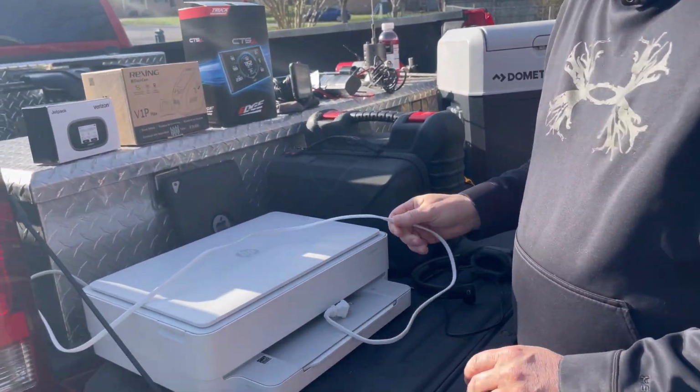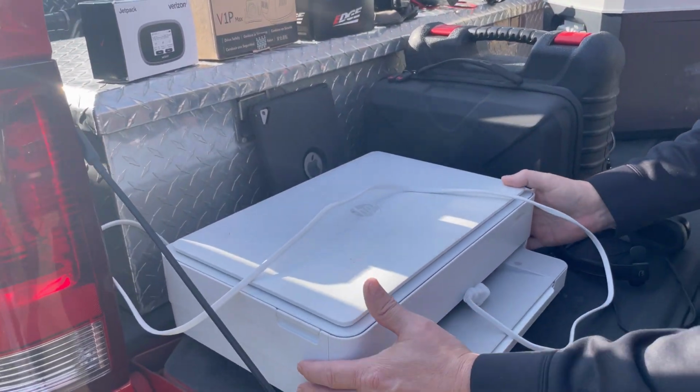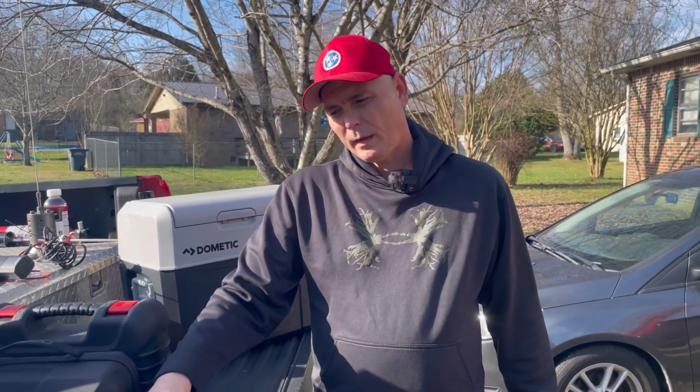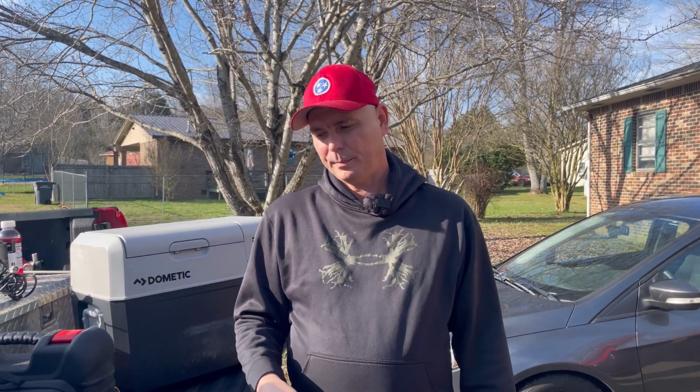And the second thing is a printer. Now you can go to the truck stop and pay them every time you get a load to print out your paperwork. I ain't sure how much it is, a couple dollars a page or something, I don't know. Or you can go to the office and print your paperwork. But if you're out on the road, it's a whole lot easier to have your own printer.